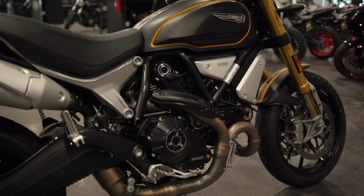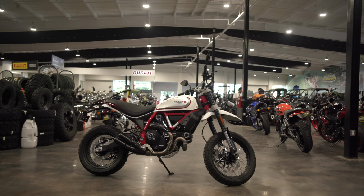All right, so the engine is a really cool thing to talk about in this comparison specifically because they all are the same engine. They're just Mario'd and they get bigger. The 400, the 800, and the 1100, all the same type engine. Now, when it comes to how those engines are delivering power, we'll start from the bottom.